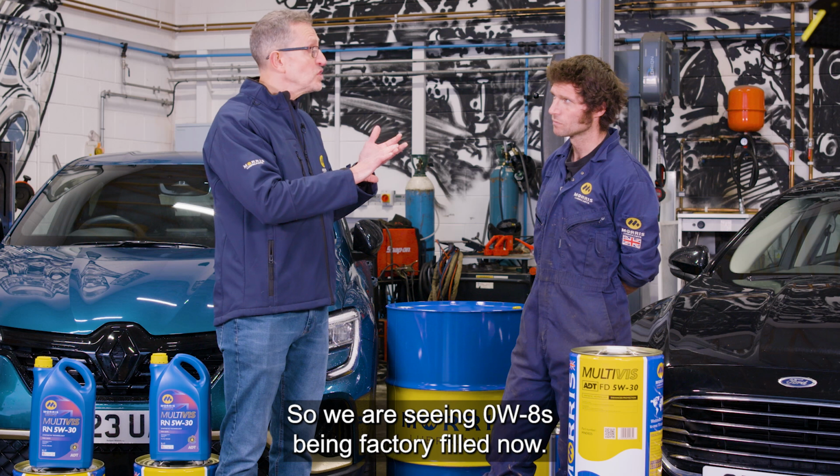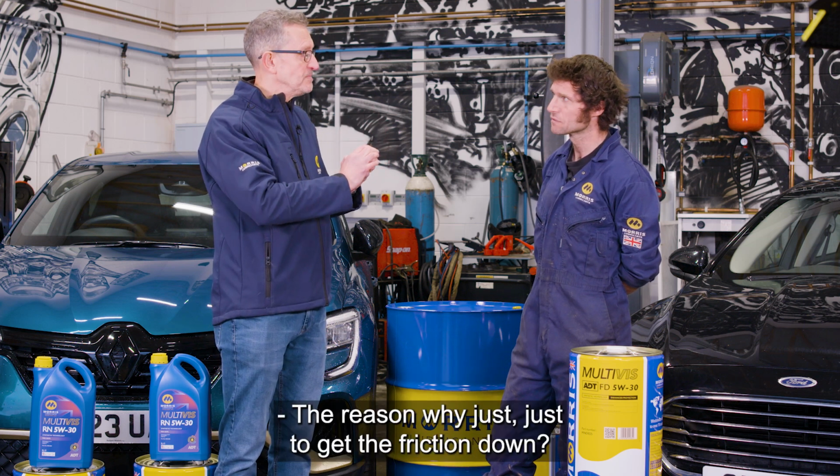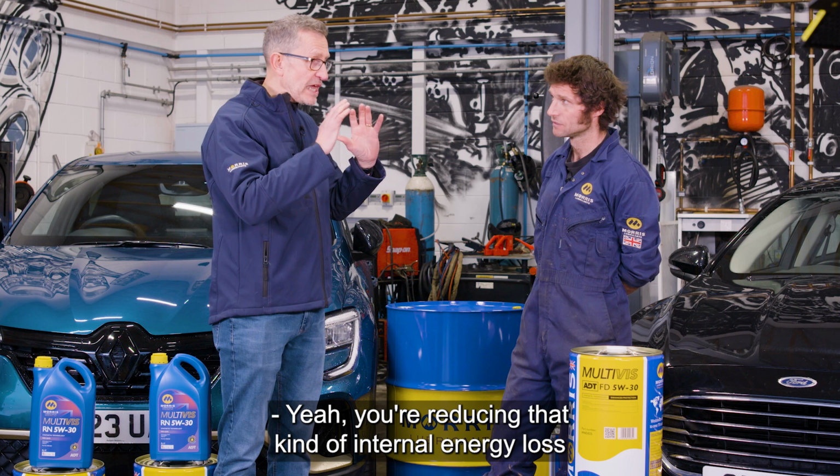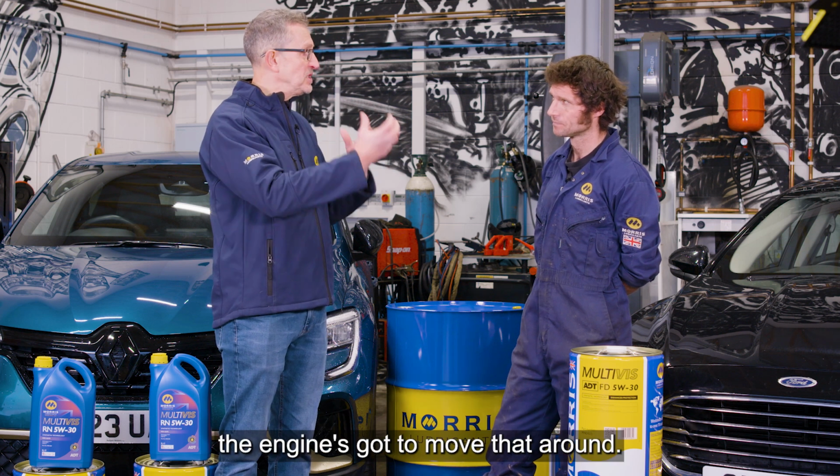So we're seeing 0W8 being factory filled now. 0W8. The reason? Just to get the friction down. Yeah, you're reducing that internal energy loss because you've got thick oil, and the engine's got to move that around.